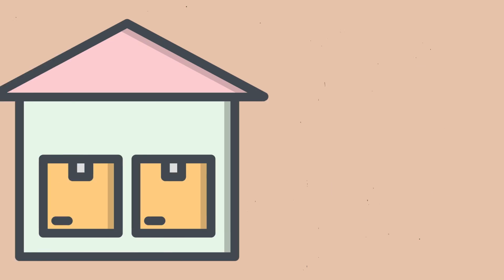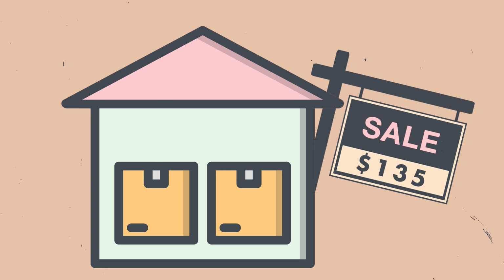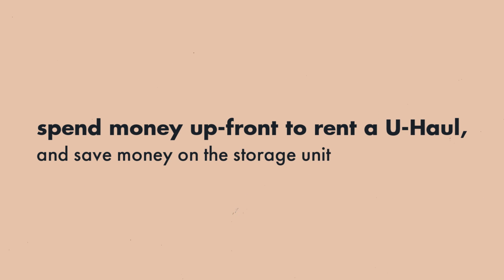I got the storage unit on sale for $100, but in the last few months, they'd started aggressively raising the price on me. I decided it would be best to spend the money up front to rent a U-Haul and save money on the storage unit in the long term.